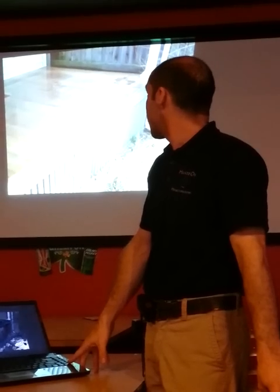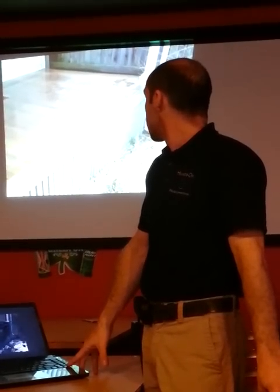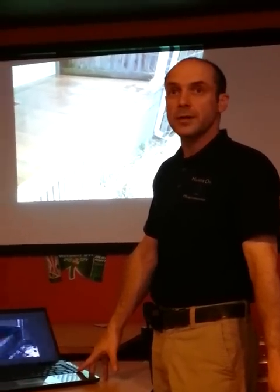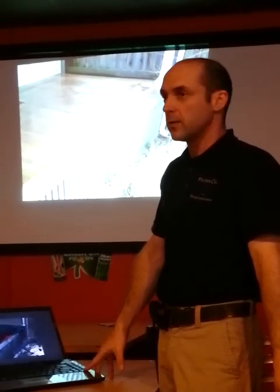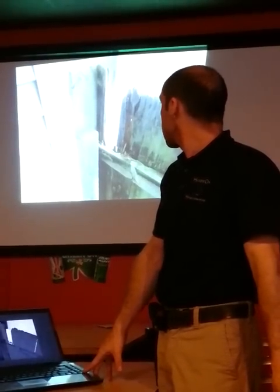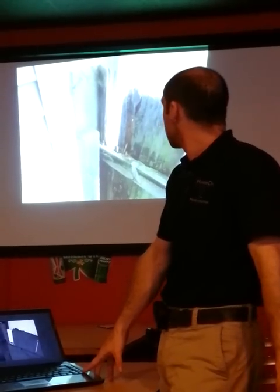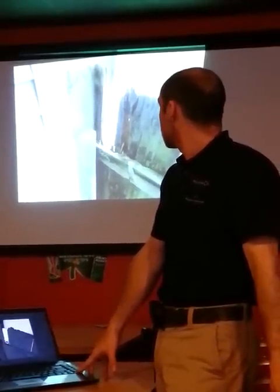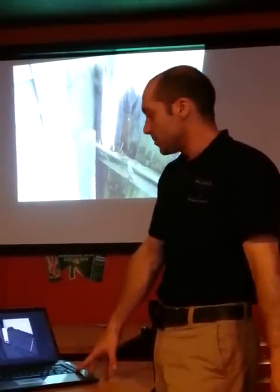Okay. And because of the height of that front porch, I recommended that this buyer put a guardrail up there. You don't want any kids or animals falling off of that. Okay. And you can see some rot on the fencing itself. And it really isn't an easy fix. It just needs to be replaced.